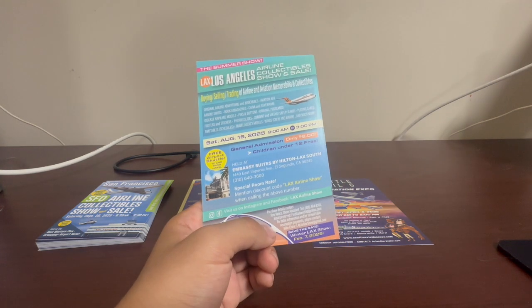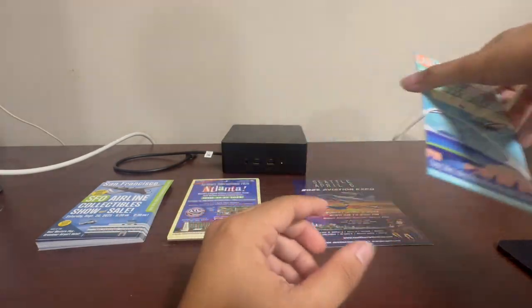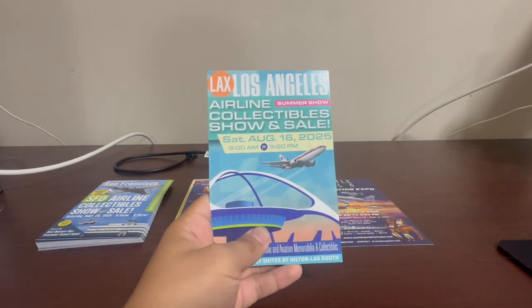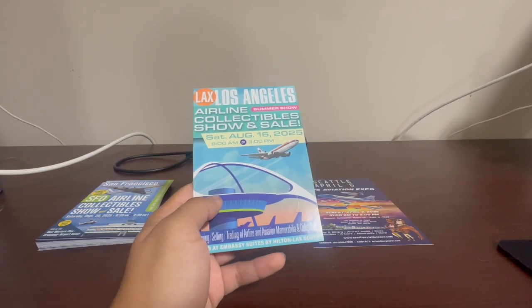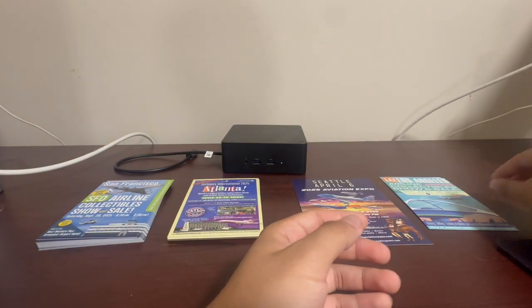You get a special room rate as well. So yeah, that's the flyer for the LAX show. So once again, that's going to be held on August 16th of 2025, so you have a couple more months, from 9 a.m. to 3 p.m., and it'll be held at the Embassy Suites by Hilton, south of the LAX airport. Not sure where I can place this, but I'll just place it there for the meantime.